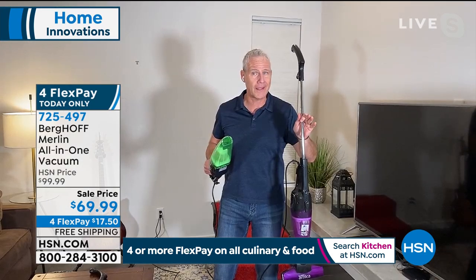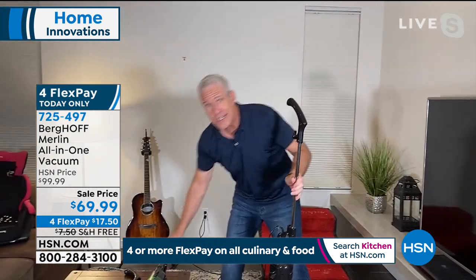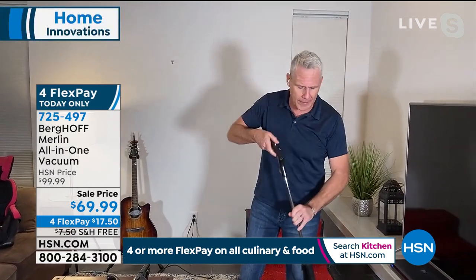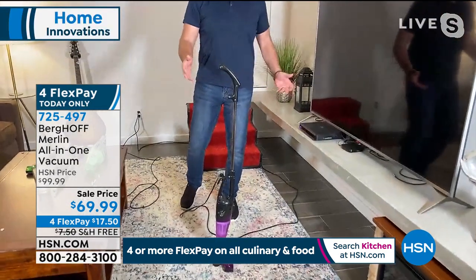It's an upright. It's a handheld. It's both. And it's an extended handheld as well. Here's another feature that I just absolutely love. It stands up on its own. It weighs less than 5 pounds. What about a flight of stairs? Remember, we have an industry leader in the 20-foot cord.